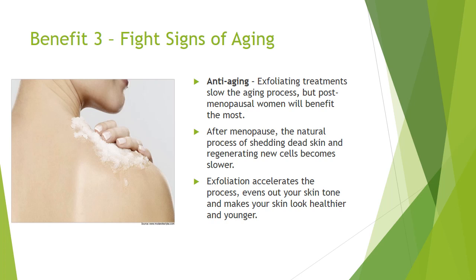Benefit 3, fighting the signs of aging. Another terrific skin benefit of exfoliating your skin is to fight the signs of aging. As we get older, our skin's natural ability to shed dead skin cells slows down. Dead and dull skin cells often make fine lines, wrinkles, and dry skin stand out even more. Help your skin age even more gracefully by exfoliating regularly and shedding those dead skin cells.